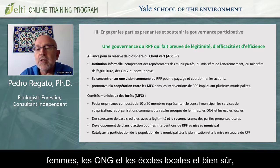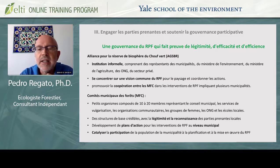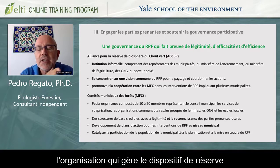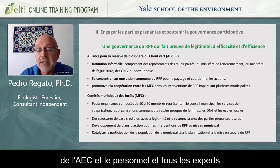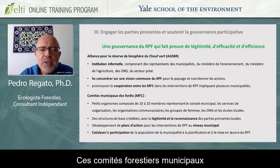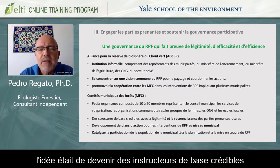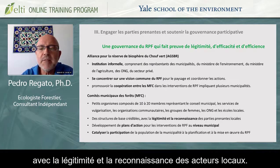And of course, even if it is not written in the slide, the organization that is managing the Biosphere Reserve, ACS, and the staff and all the experts that are supporting this organization. These municipal forest committees, the idea was to become credible basic structures with legitimacy and recognition from local stakeholders.